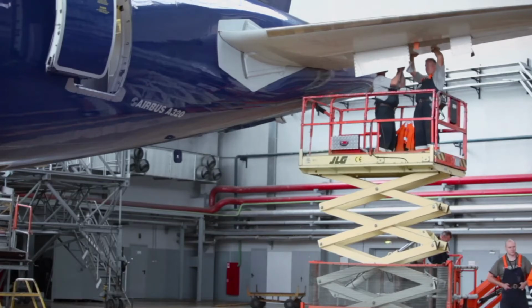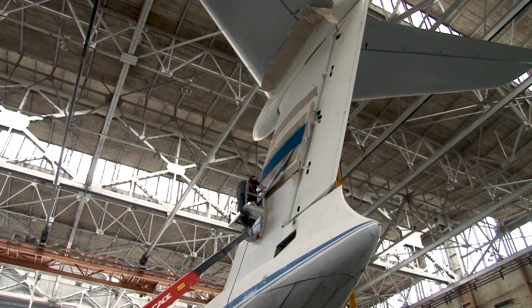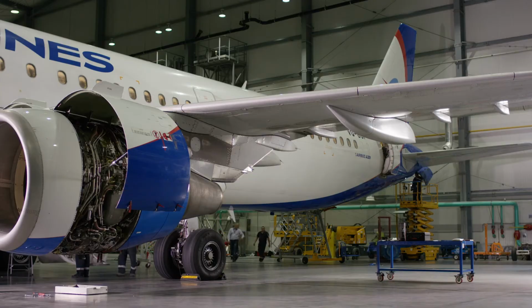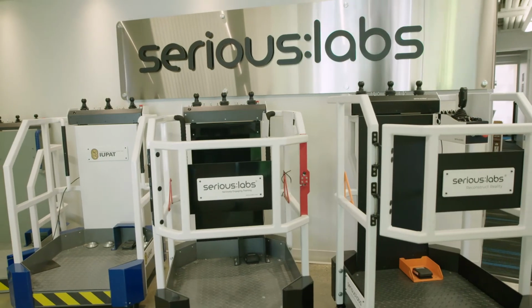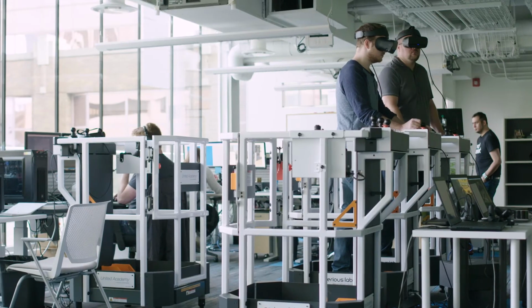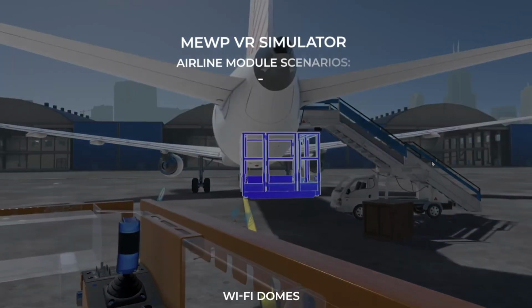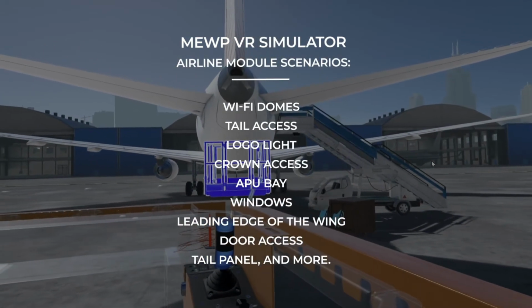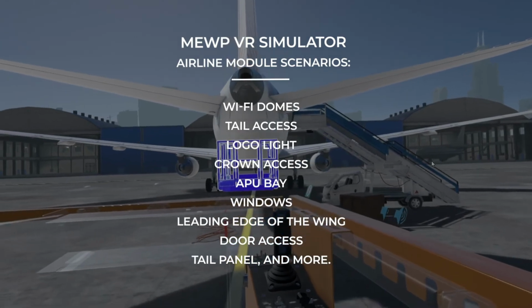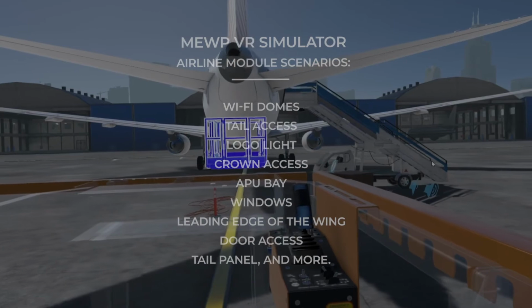Maintenance engineers in the airline industry need to have the skill set to safely position their lifts in precise and complex ways every single day. The seriouslabs Airline module puts the MEWP VR simulator at the forefront of assessment and remediation of lift operators. We've created 23 task-based scenarios for operating around an aircraft. The simulator will identify skill gaps and help build confidence at no risk to aircraft equipment.